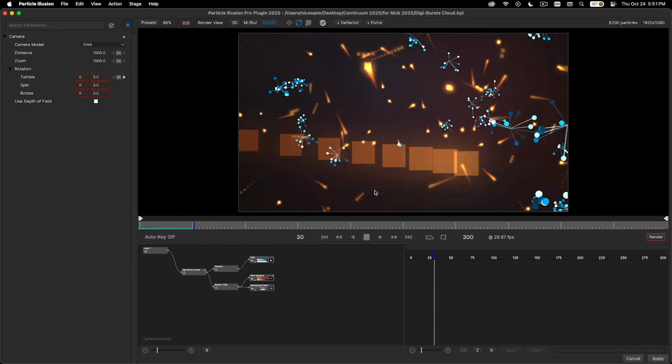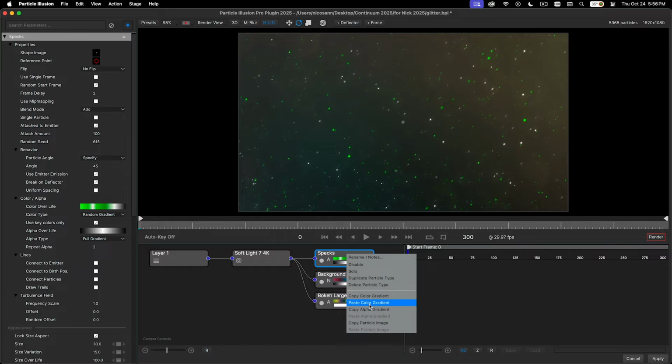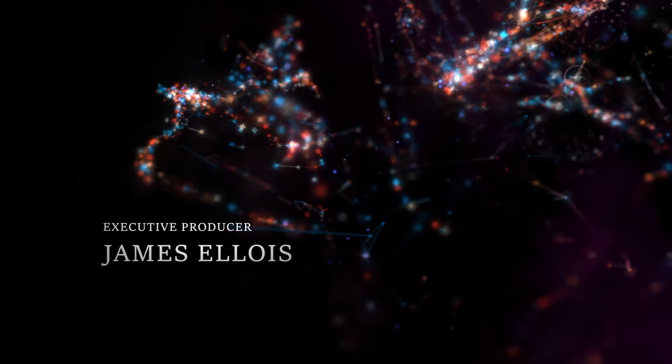Particle Illusion is the ultimate engine for creating slick and fast-moving particle simulations. We've introduced a handful of new curated presets that let you explore the possibilities and new quality of life improvements. Need moving backgrounds, alpha/text presets, or overlays? The preset library has you covered.